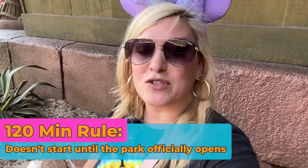There's one other little caveat with the 120-minute rule, and that is if you are booking things at 7 a.m., the 120 minutes doesn't kick in until after the park officially opens, which means Magic Kingdom opened at 9 today. If you booked one at 7 a.m., for any time that was after 11 a.m., you could book one again at 11, and then at 1, and so on and so forth.